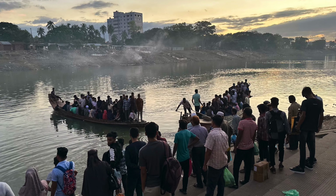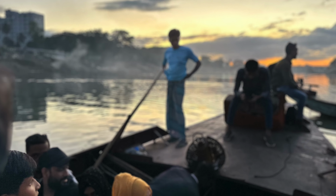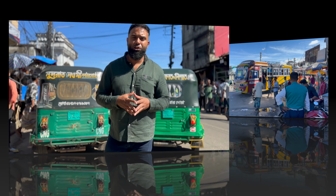I'm in the heart of Sylhet in Bangladesh and I fancy some fast food today. So I'm going to show you the local Sylhet and then we're going to go and grab something to eat, whichever I can find really.